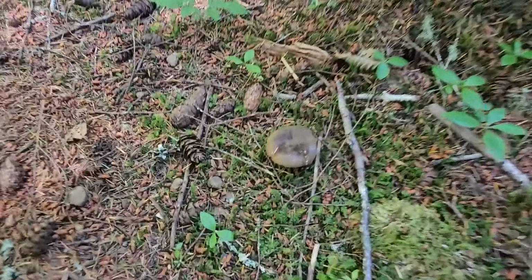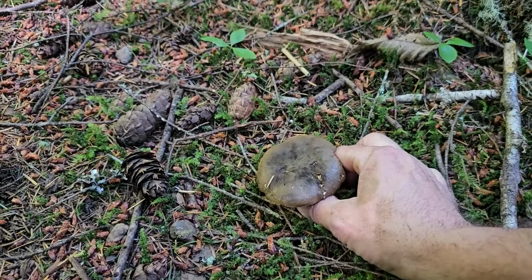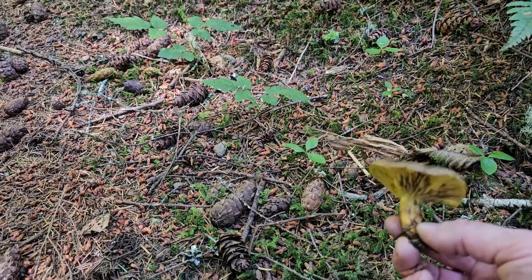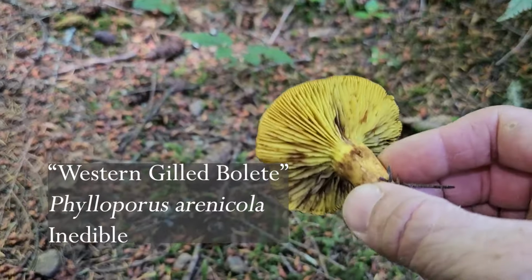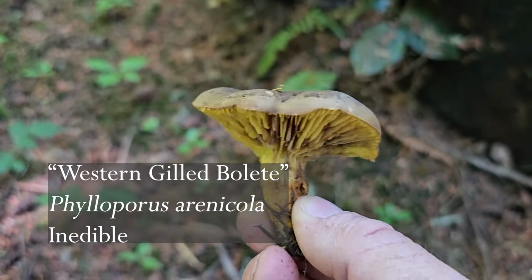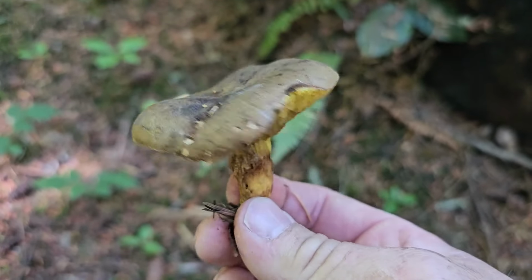What'd you see, buddy? What'd you see? What's that? Let's pick it and have a look. Whoa, look at that. Phylloporus, a gilled bolete. This one, very bright yellow gills. There's quite a few gilled boletes, which is kind of weird, but this one, inedible.